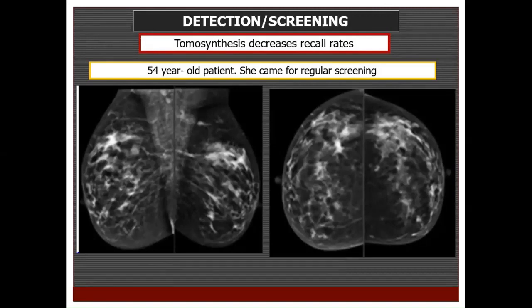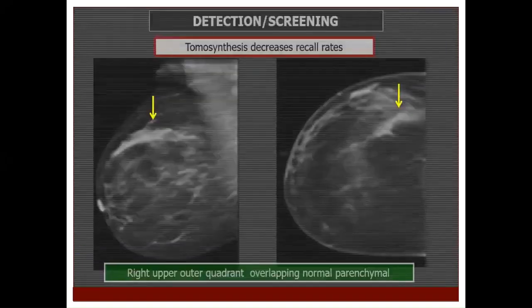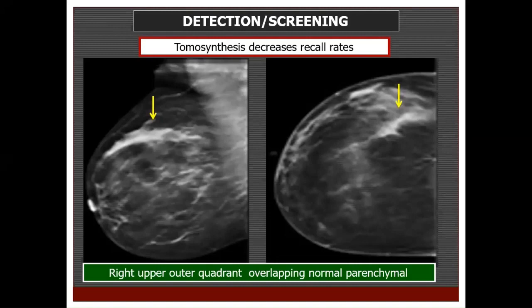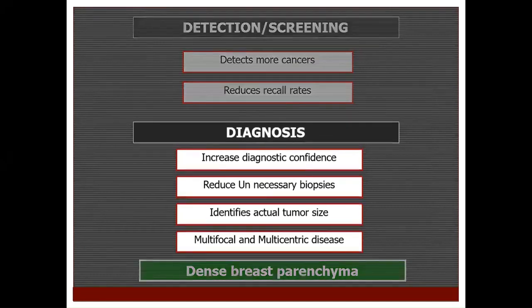She's a 54-year-old patient. She came for regular screening, and she was going to be recalled because of this focal asymmetry in the right breast. On viewing the tomosynthesis images, there was no underlying lesions. It was simply overlapping breast parenchyma, and she was not recalled. And now we'll take a look on the tomosynthesis and its role in the diagnostic context.